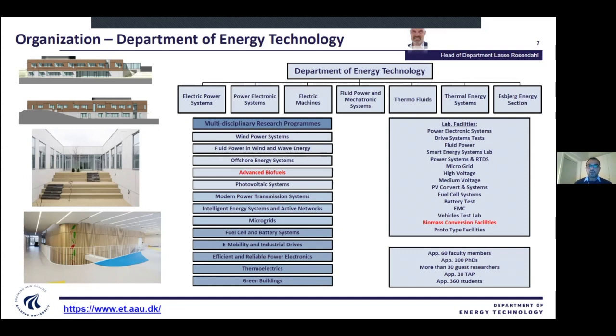If you look at energy technology, you can see most of the disciplines are related to power electronics, power systems, electric machines, fluid power, and thermal energy systems. And we have a very small research group, advanced biofuels. All the groups also definitely have lab facilities, and our lab facilities are called biomass conversion facilities. We have 2 labs. In the next slides, I will also tell you about the labs.